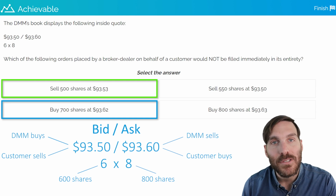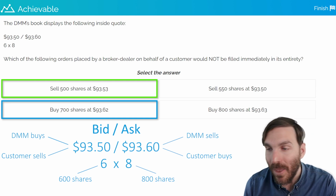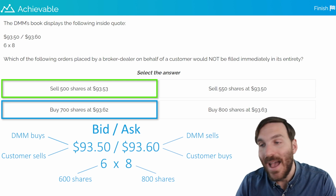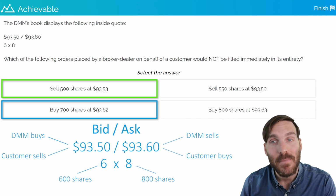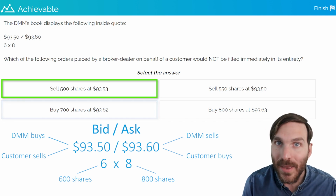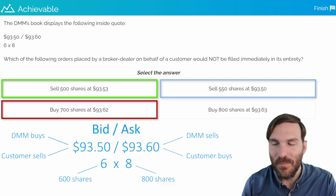Now, something we also need to confirm is whether or not the order size is appropriate. There are 800 shares available on the ask side. They only want to buy 700. That is less than their maximum. Therefore, this order will get executed in its entirety right away. Let's go to the answer at the top right next.